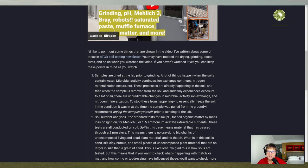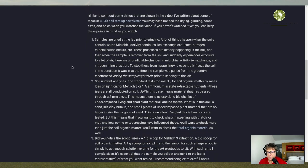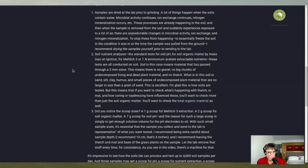You'll see in the video, the samples get dried. I recommend you dry it and then let them dry it a little bit more at the lab and make sure that it's ready to go onto the grinding machine. The other thing that I thought was interesting to show, and I have some more videos of this that I would like to put together into some more explanatory videos, is how the samples are passed through a screen.